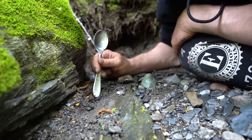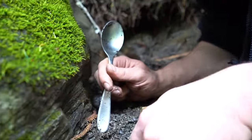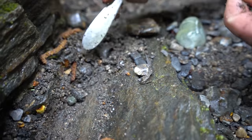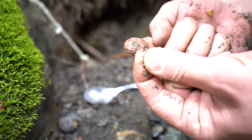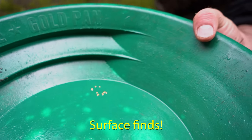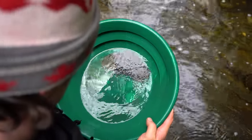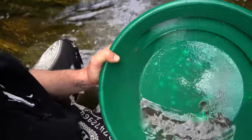Oh, look at this, two. One, two. Put it right in there. Wow. So I'm definitely gonna stick to this spot for now. There's one.